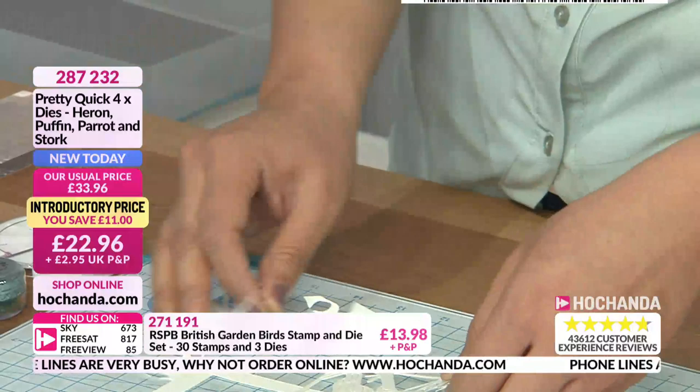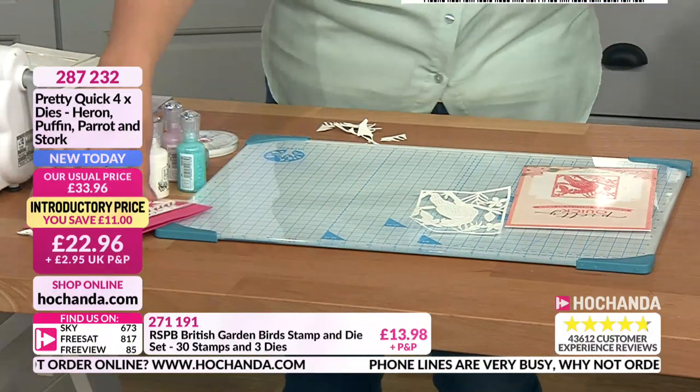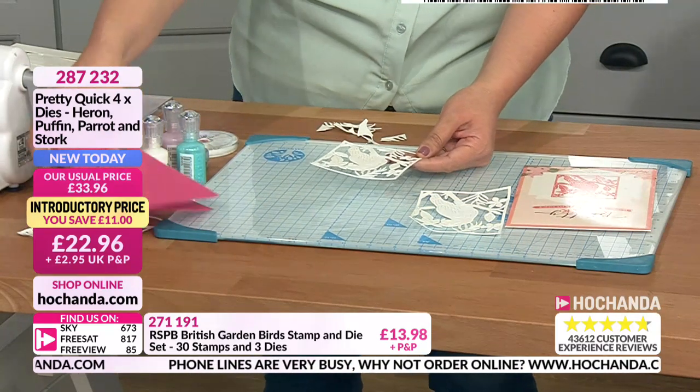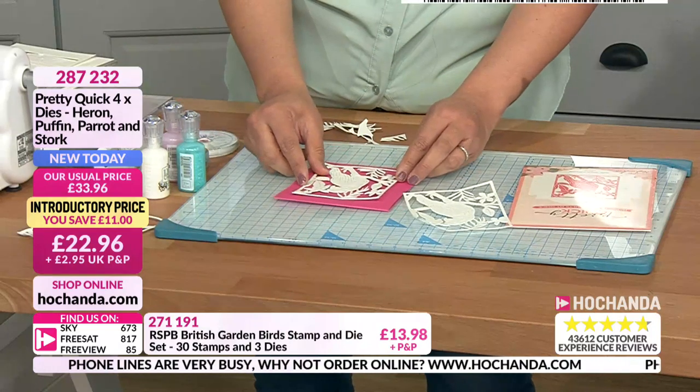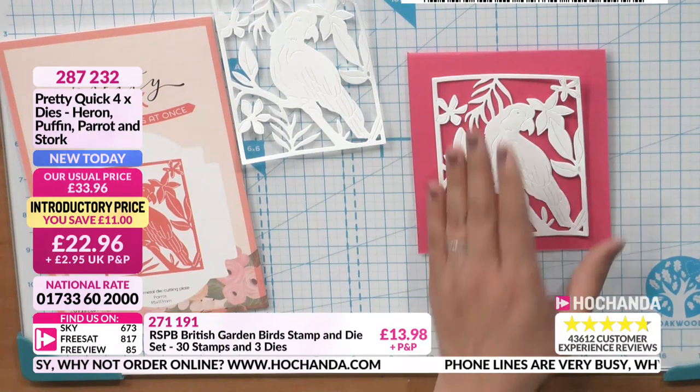So that's fun. Okay, so now that we have our parrot die cut, I've die cut two previously and glued them together. It gives them really nice dimension. And if you want, you can glue that to your card front and add a sentiment. It's so lovely as it is. It is lovely, isn't it?